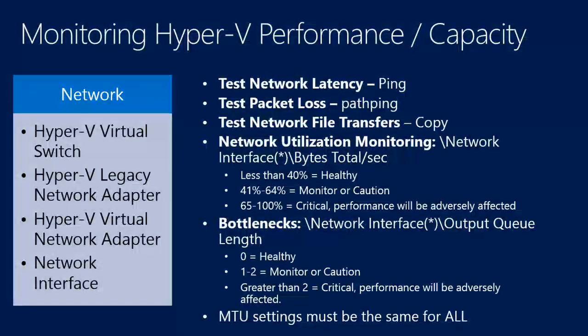So anything more than that, you know there's something else running on the network which is causing that kind of latency. Okay? Now, from a performance counter perspective, I would look at the network interface bytes total per second. Basically, this will give me the bytes total that is going out and in. What we normally do is we'll take this metric, multiply it by 8 to get bits, and then by 100 to get the percentage.